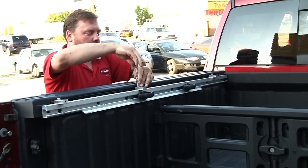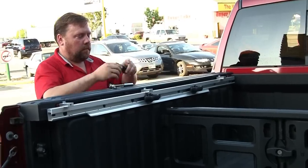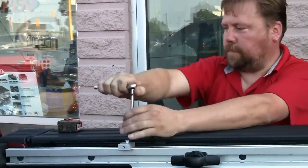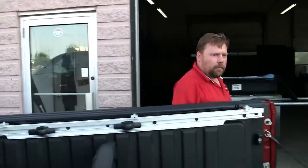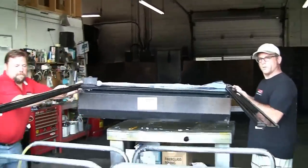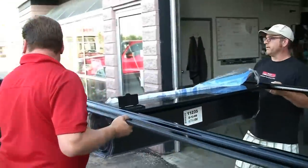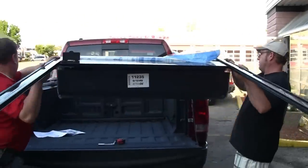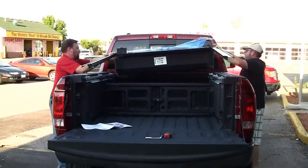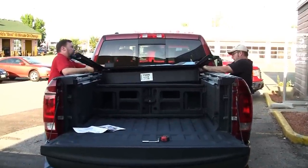The hardware supplied with the RetraxONE retractable bed cover goes into place on the factory cargo management rails for the RAM box. And make sure that you measure at least twice to get just the right fit. Once those attachment points are in place, it's time to lift the entire cover assembly onto the RAM box. It's quite easily done because, remember, we're using fairly lightweight materials here with Lexan and aluminum, so it doesn't take too much effort to get it into place.